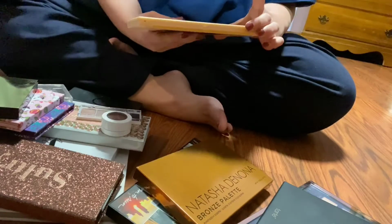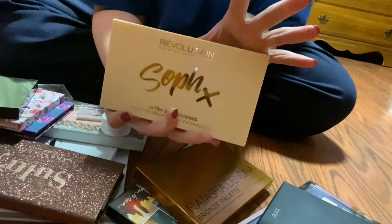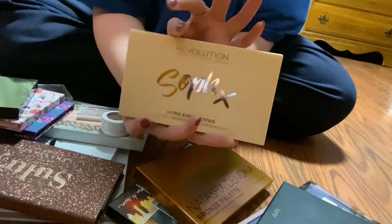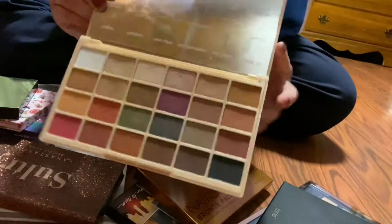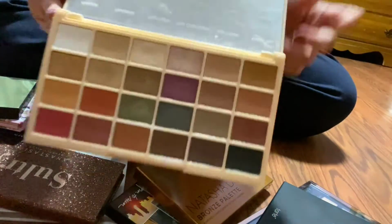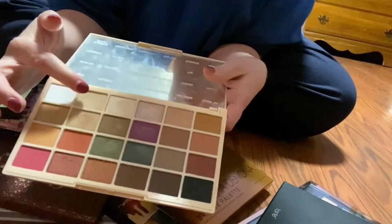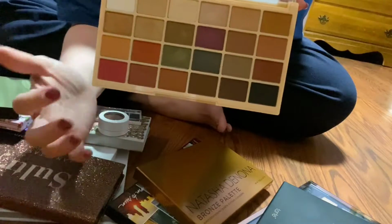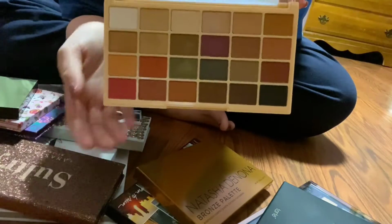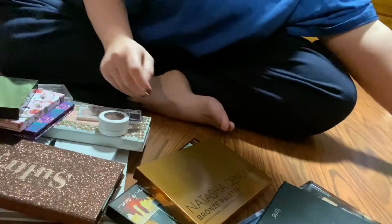I'm also going to get rid of this Revolution Soph X. I watch her on YouTube and I love her, but I just don't use this palette enough. It's very pretty. It's got all sorts of colors in it. You can do all sorts of looks. I used it quite a few times and I really liked it. Like, I really like these neutral shades, and the browns and the greens, and I mean, it's really pretty. It's just not for me.